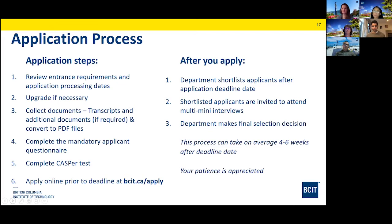And once the interview stage has taken place and the department has had a chance to look at those details, then they'll make their final decision as to who they're selecting and offering acceptance to the program. This process can take anywhere from 4 to 6 weeks after the application deadline, so we greatly appreciate your patience as the department goes through that process. And good luck to everyone that decides to apply.